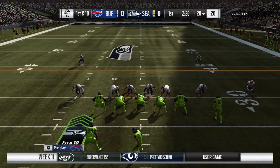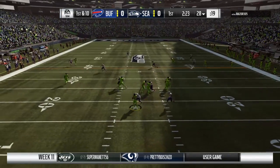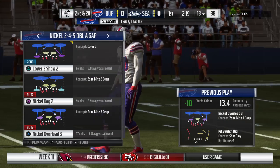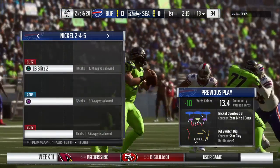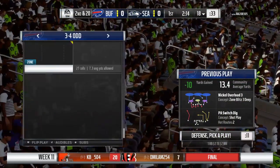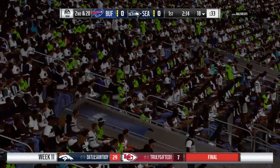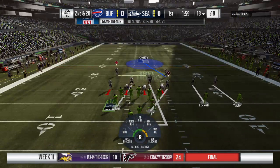After the interception, here's Wilson. Under pressure, and they got to him again. Shaq Lawson in there to drop him for his 5th sack of the year. Brandon, if I'm an offensive coordinator and I see an all-out rush like that, I file it away because I'm going to use their aggressiveness against them as this game goes on. I'm going to hit them with a screen soon. So now 20 yards to go on 2nd down after the sack.